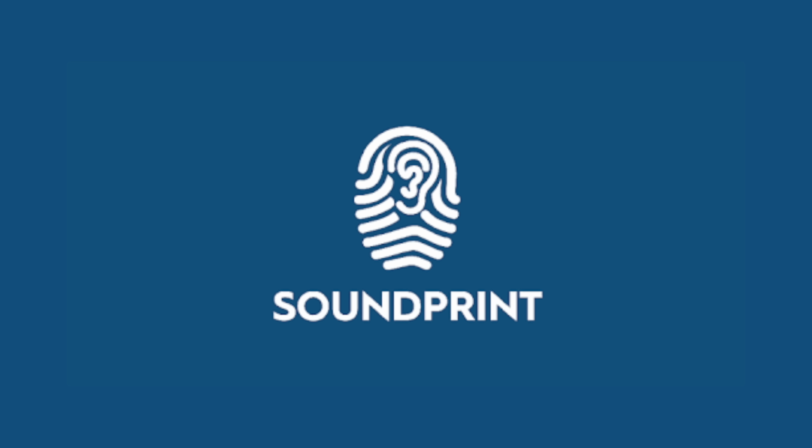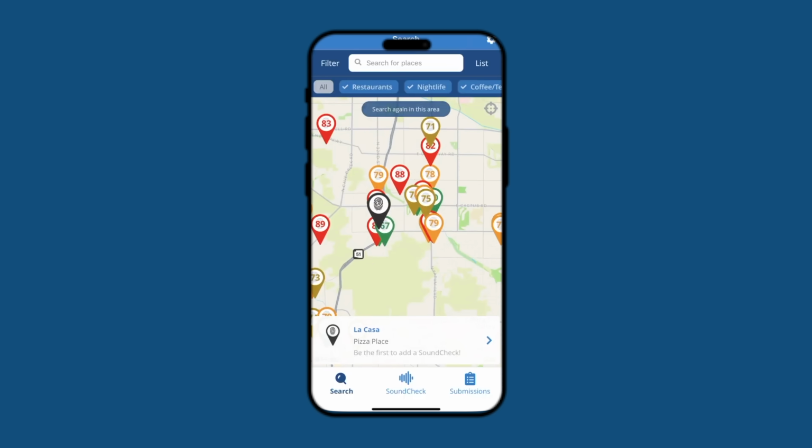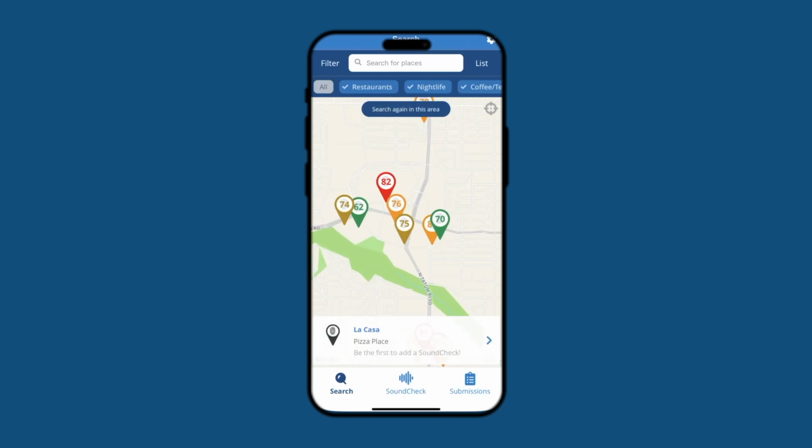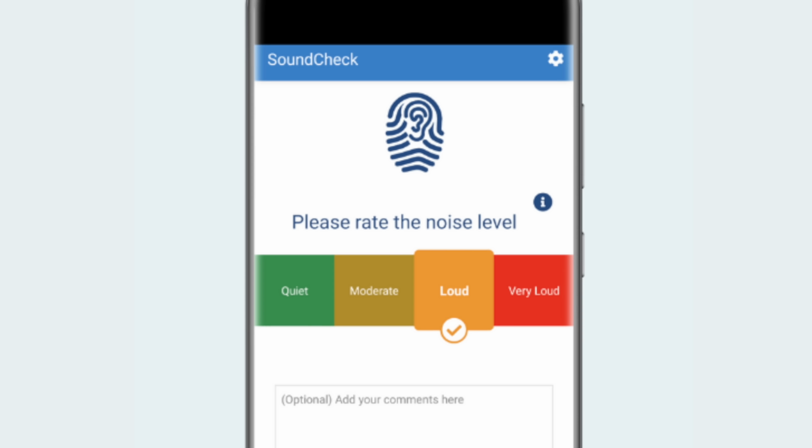chance at hearing. Well, with the SoundPrint app, you can get ahead of these frustrating situations. The SoundPrint app uses sound measurements submitted by real customers and generates a score for that location. Using the map function, you can see where the restaurants around you fall when it comes to noise level. Green for easy conversation, yellow for moderate difficulty, and red meaning that conversation is going to be very, very difficult.